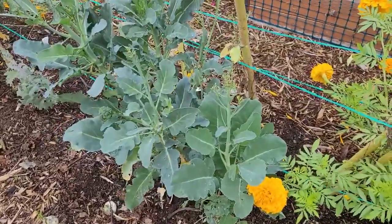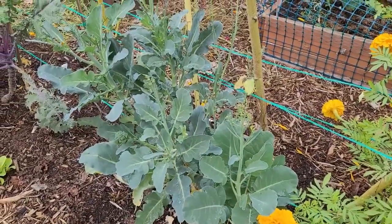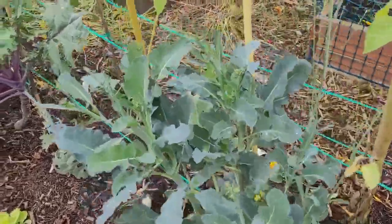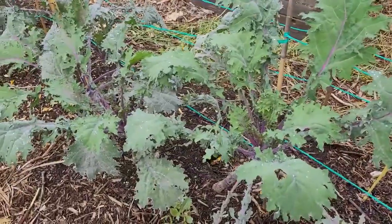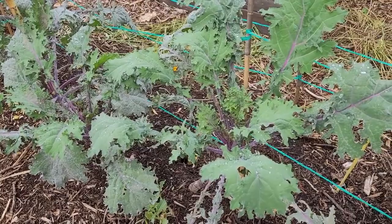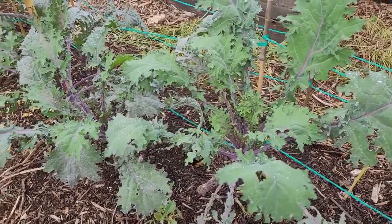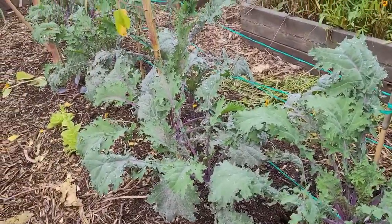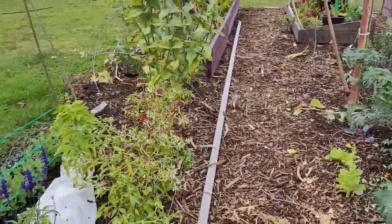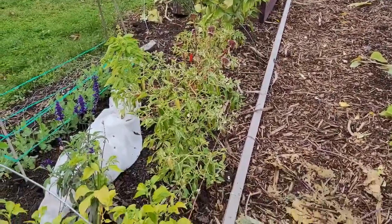This broccoli is from, I don't know when. I keep cutting it down and it keeps coming back. So we have little broccolis on there. And the kale is doing okay. Again, they're from the spring, maybe even a winter planting. So they're all right. Clean those up a little bit. And we have more peppers over here.